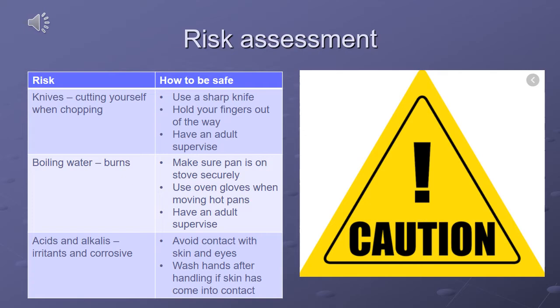And finally, of course, we are testing acids and alkalis. Irritants, they will irritate your skin and your eyes. So you've got to avoid contact with your skin and your eyes. And if any gets on your skin or in your eyes, you've got to wash it out. So you've got to rinse off your skin, and if anything gets in your eyes, you've got to wash out your eyes underneath the tap. But luckily today we're using quite mild acids and alkalis if you're using the sort of examples that we've got, but just take sensible care, have an adult supervise you, and just move slowly and carefully and make sure you're being sensible.